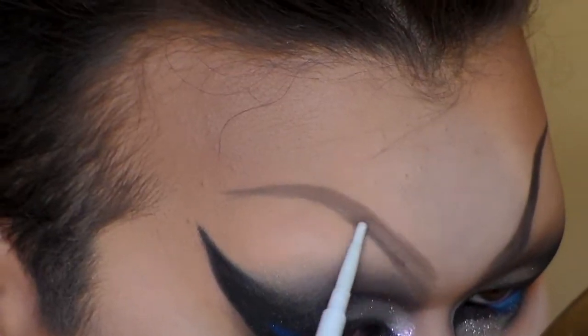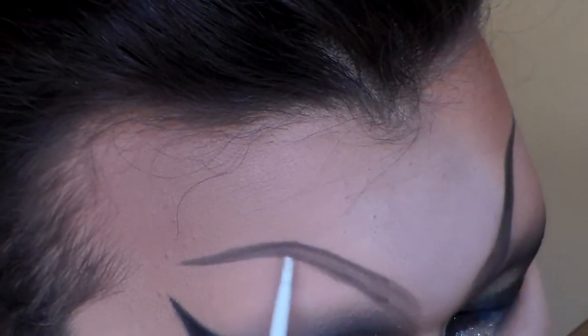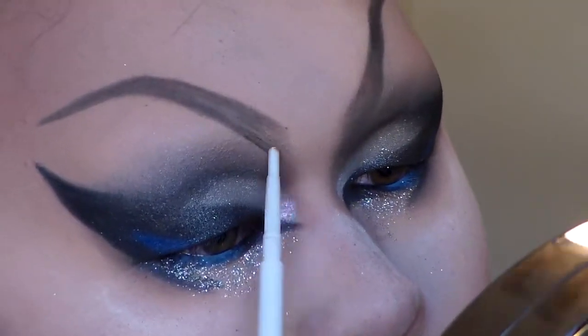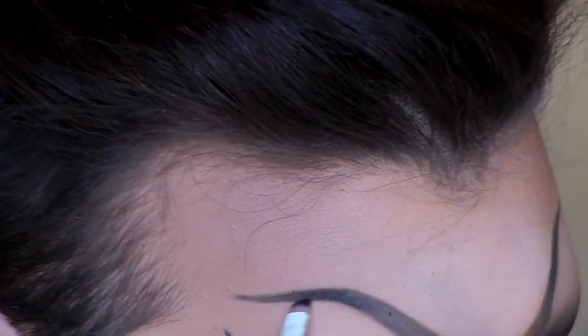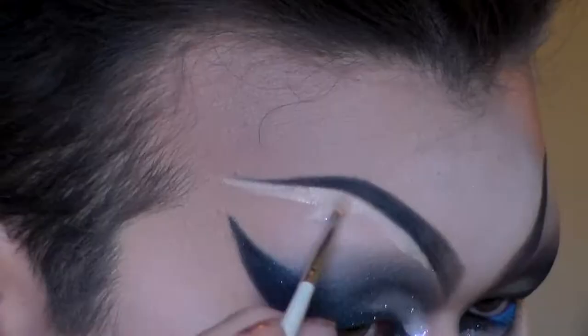Moving on to the brows, I laid down the first layer with Dope Taupe by ColourPop, and then I went over and deepened that and made it strong with the ColourPop pencil in Bang and Brunette, and then I deepened it all with a matte black shadow, but I kept the darkest point at the tail.